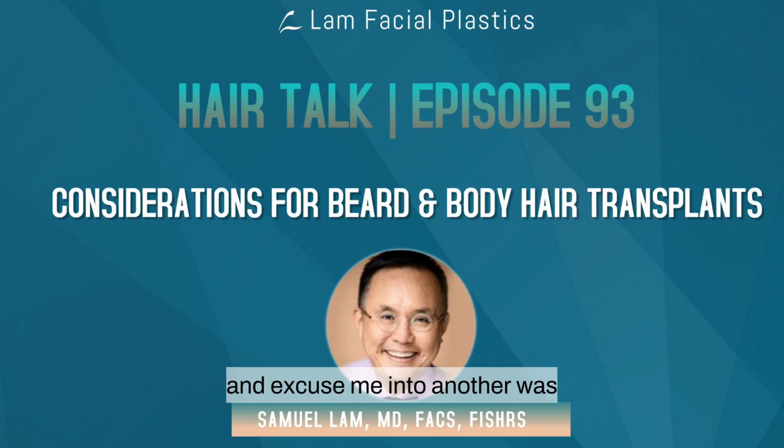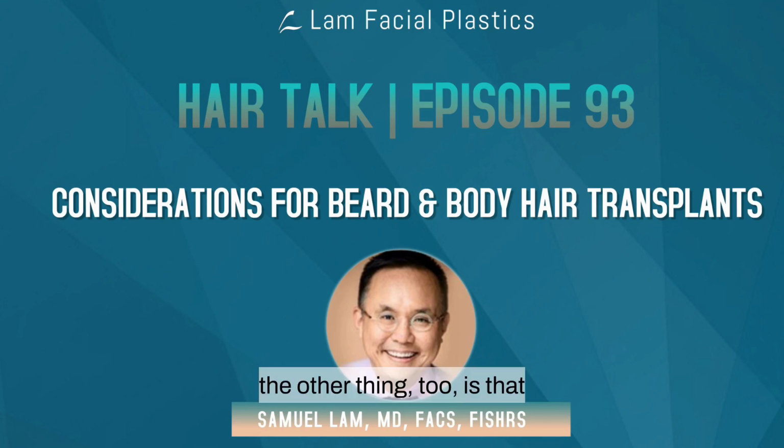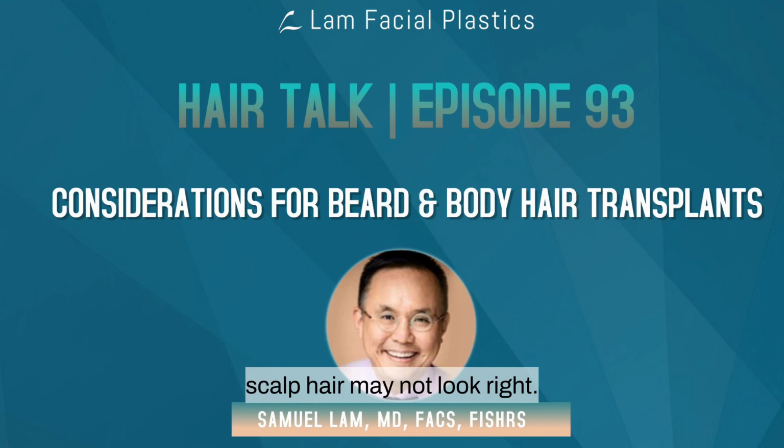In other words, a transition from the back of the transplant going down toward the crown, which was not transplanted for him because he did not have enough hair to do that. But the other thing too is that you can think of it in reverse, which is taking scalp hair and placing it into the beard. So if the scalp hair is super fine, which is very typical in some patients, and you have very, very coarse hair in the beard, scalp hair may not look right. So you have to look very carefully in that area to see if that's okay.